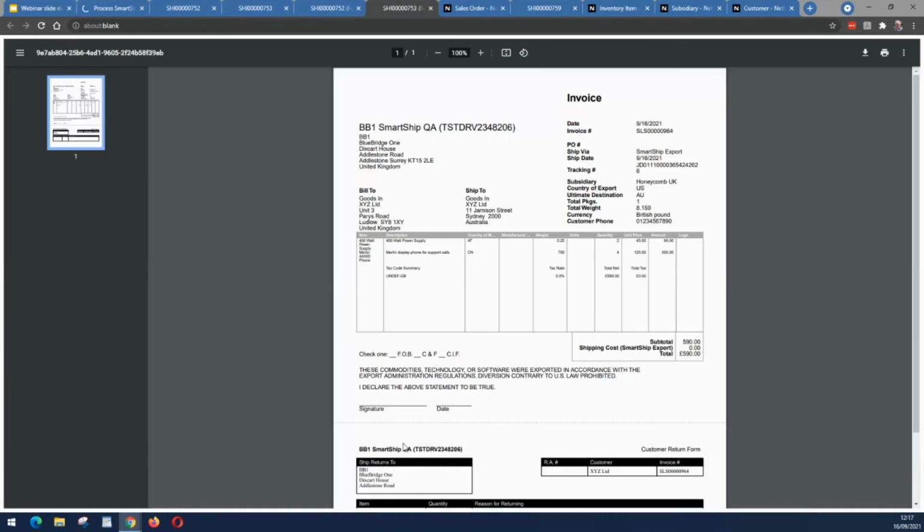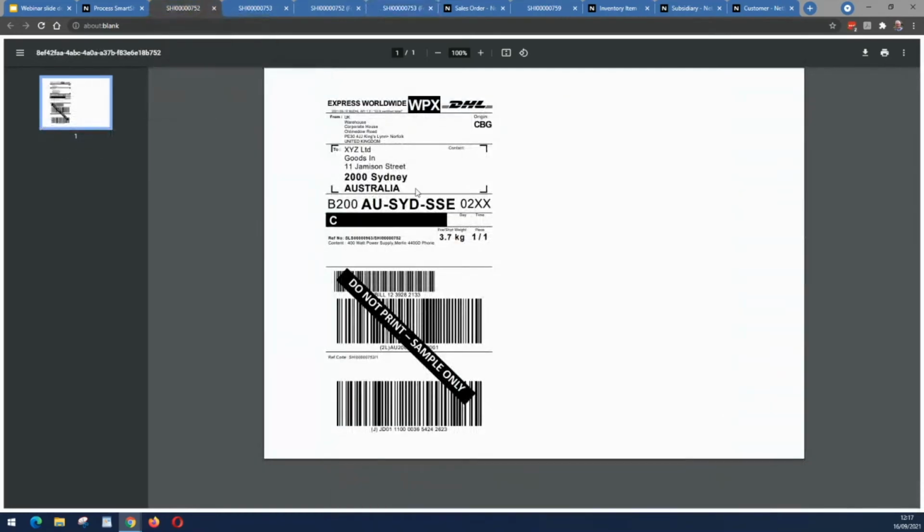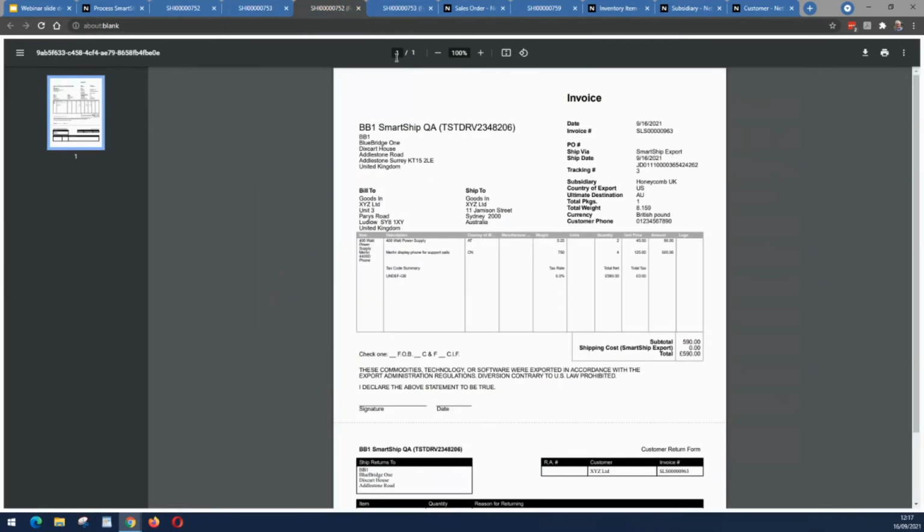Once you've clicked Process, it's going through exactly the same process we saw with DPD. It's done a lot quicker this time, actually. If I go back to here, this time it's DHL. We've got a DHL label here to an address in Australia, and there's the second label for the second shipment. But I've also set this account up to print off a form as well, so it produces an invoice for each of those shipments.